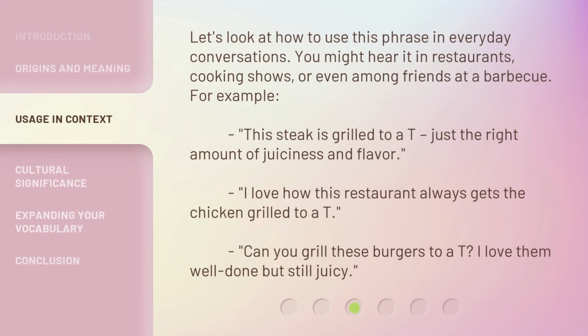Let's look at how to use this phrase in everyday conversations. You might hear it in restaurants, cooking shows, or even among friends at a barbecue. For example, this steak is grilled to a T, just the right amount of juiciness and flavor. I love how this restaurant always gets the chicken grilled to a T. Can you grill these burgers to a T? I love them well done but still juicy.